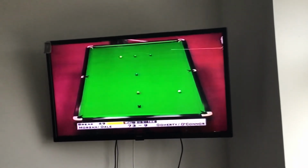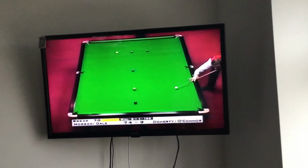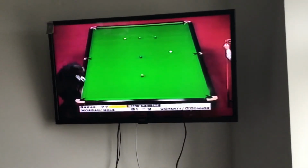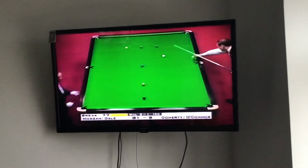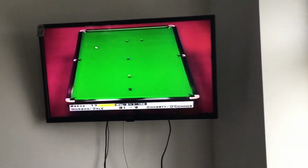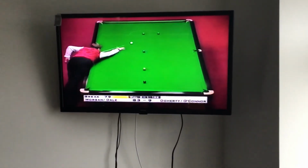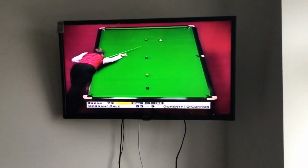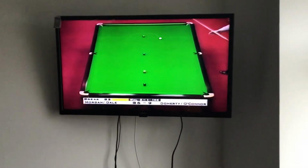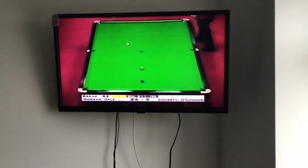Great pot. So we need one more good pot here, black to yellow, and we could have our 2nd century of the tournament. It's there, and it's just about perfect. 77. Possible 104 with the 27 on the table left. 79. 82. 86.